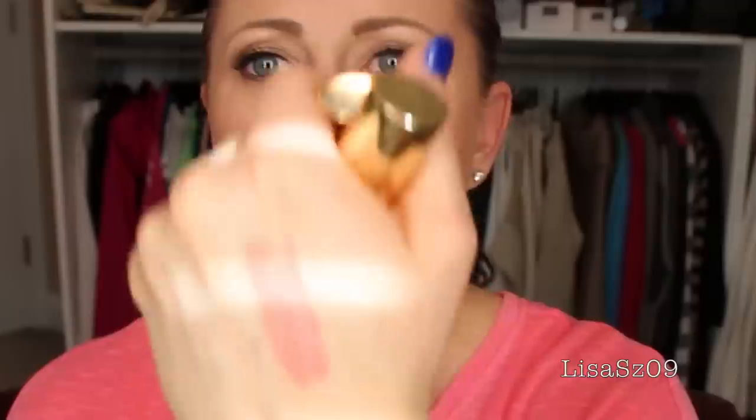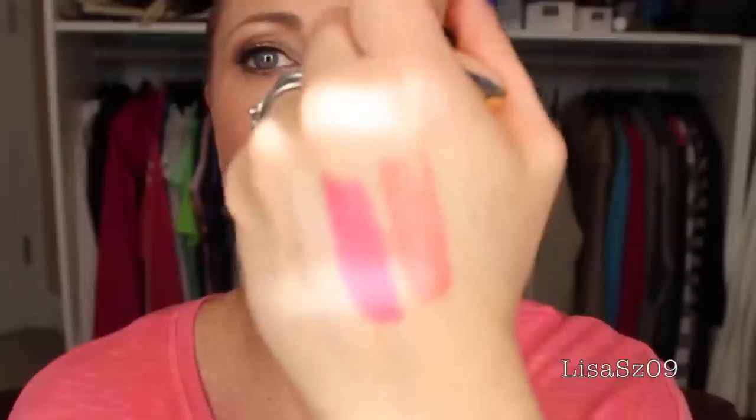Two more YSLs. These are the ones called Rouge Volupt. This is 26, which is a nudie color. But these are super, super pigmented. And the pink one is color number 29. Wow, what was I thinking? 29 I will never wear. 26 I might. 29 is going away. You know, you get caught up when people are buying things and you want to have it too.